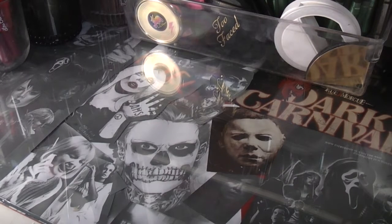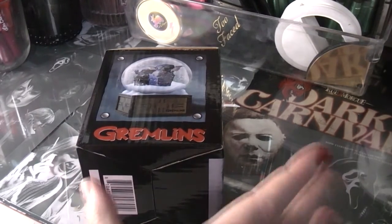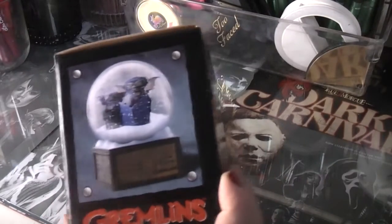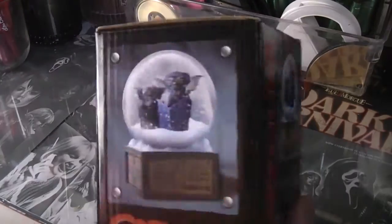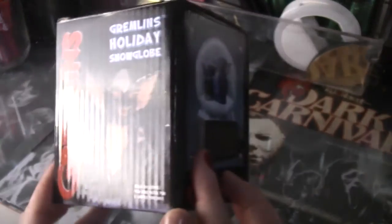I'm not going to do these in any particular order. We're going to start with this though. We've got a couple of Christmas related items in this box, which is quite nice. The first thing that we got is a Gremlins snow globe. So Gremlins holiday snow globe.